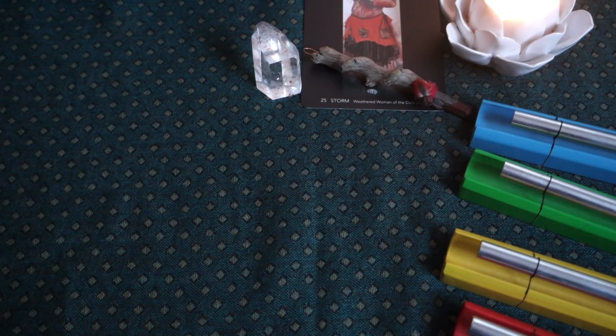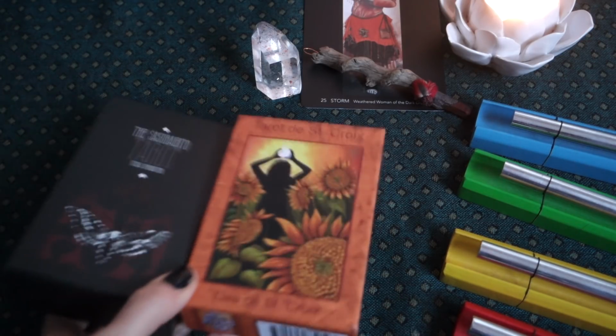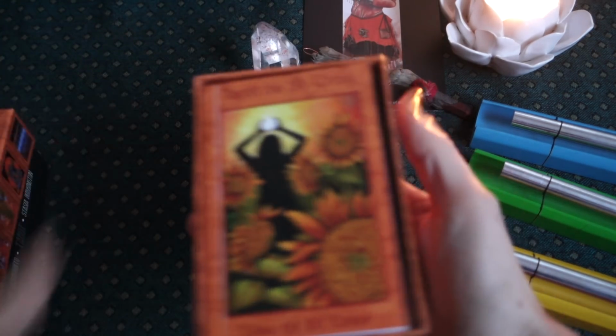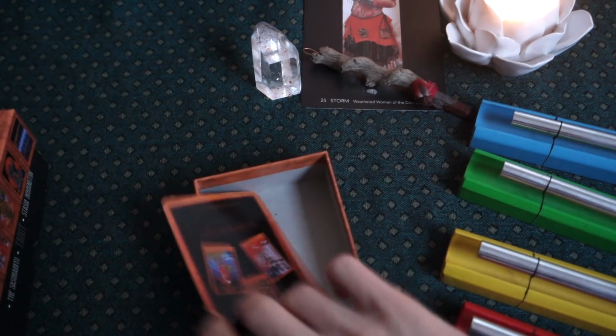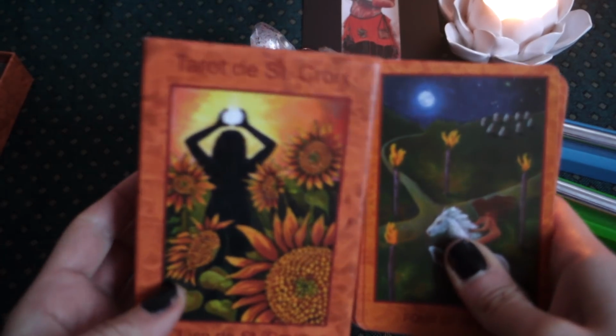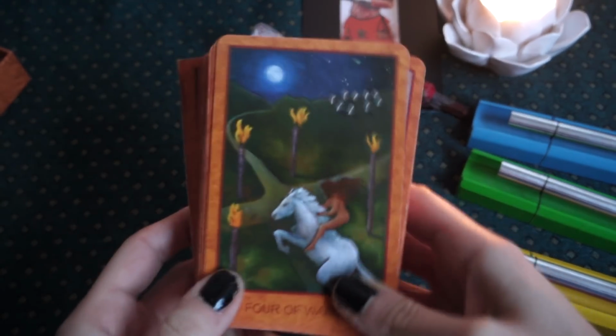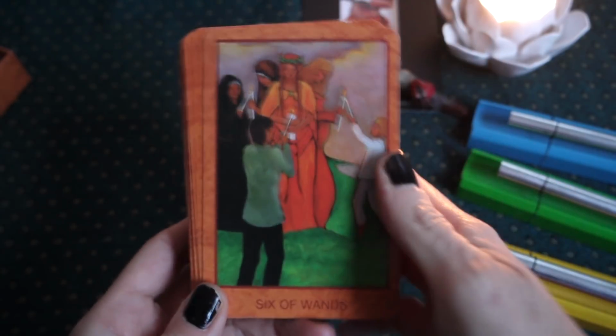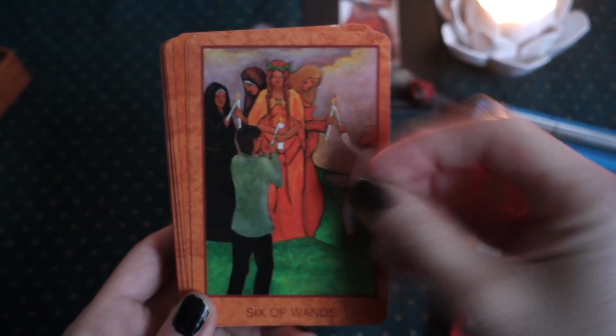Other decks that I really used quite a lot in clients' readings, and I thought that they did excellent jobs. This is one of those that I really love to use for clients, and that clients love as well, and that works really well. It's Tarot de Sainte Croix by Lisa de Sainte Croix. A really beautiful deck, and it is Rider-Waite-Smith based, but the descriptions in the little booklet that comes with it, and just how she twisted the archetypes and added some of her personal twist to them.